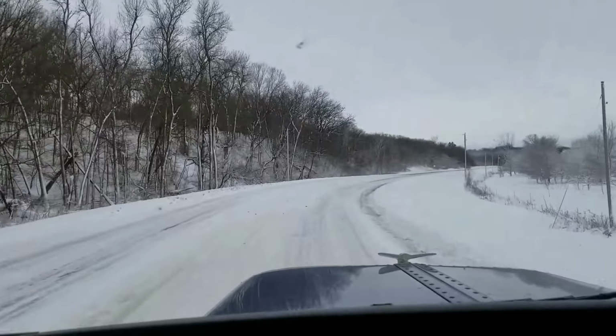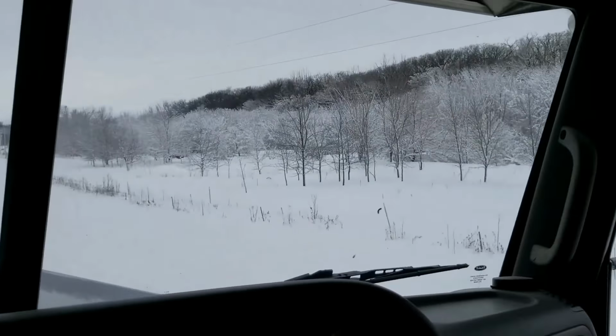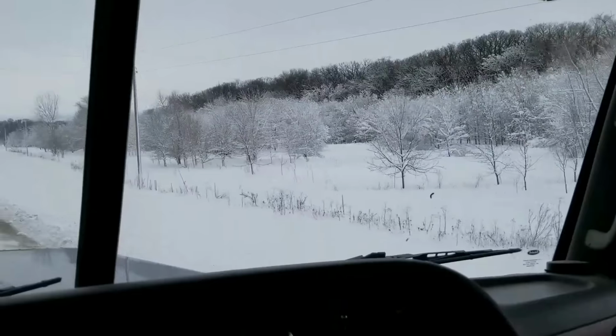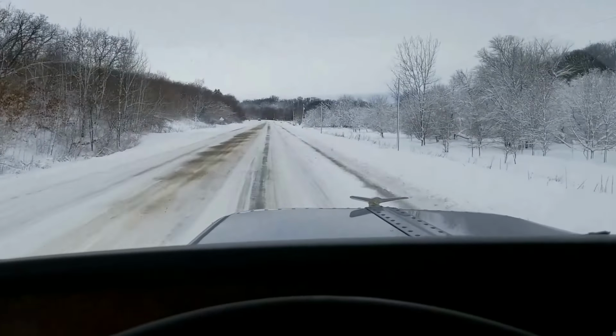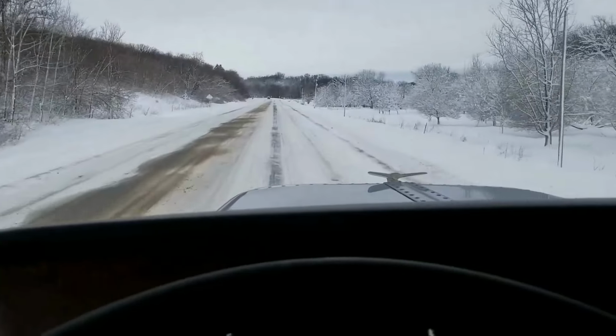But it sure is pretty with the trees over there. They're all frosted over and like that. It's pretty though, but yeah, it kind of sucks. I'll be back in a little bit.